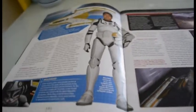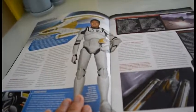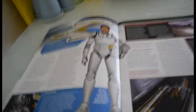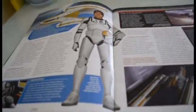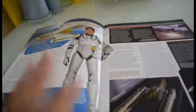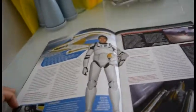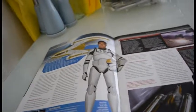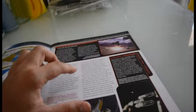Anyway, then you have this shot of one of the clone starfighter pilots. It must have been really confusing hanging out with those dudes, all of them looking the same. Then you had Commander Cody and whatnot. But obviously they had an astromech on board to help control a lot of the features. I like this article because it talks about this bubble turret.